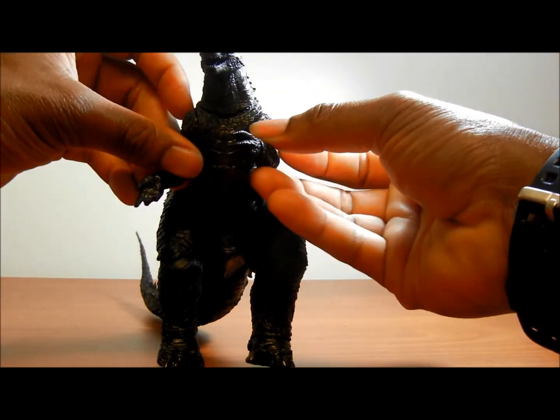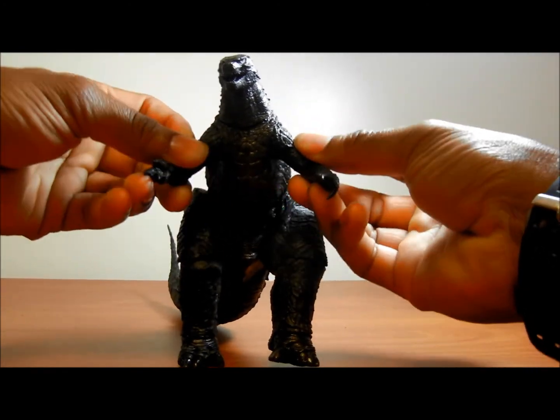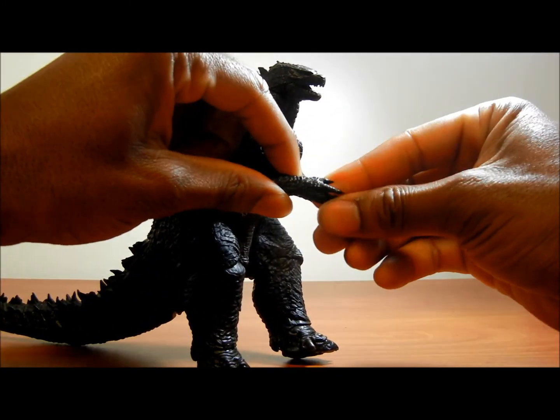Here the arms are small, but they didn't hold back. They can move. They can go completely around. They can't span out. Oh, yes, they can span out. So, wow. This thing is articulated. And here, they can bend at the elbows. Pretty awesome. And they can also twist here.